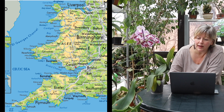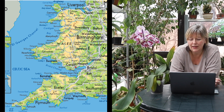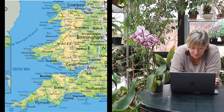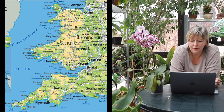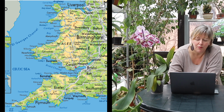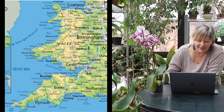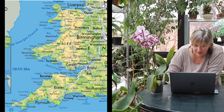Let's look at the other close-up, and this is the other part in the south. So here we have the Cornwall Peninsula with the place situated furthest to the west called Land's End. Land's End. This is really the end of land here.